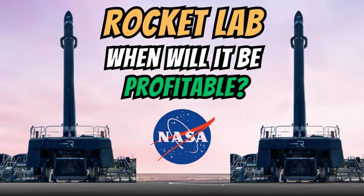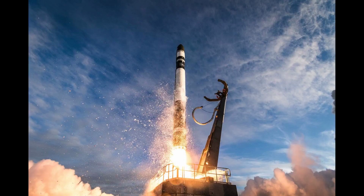Production and Scaling, 2024. Increased production capabilities to meet rising demand. Strengthening supply chain relationships to ensure timely delivery of components, which could involve negotiating long-term contracts with suppliers. Market deployment, late 2024. Launch of the upgraded Electron rocket aiming to capture a larger market share. Strategic marketing campaigns targeting diverse customer segments, including small satellite operators and governmental agencies.